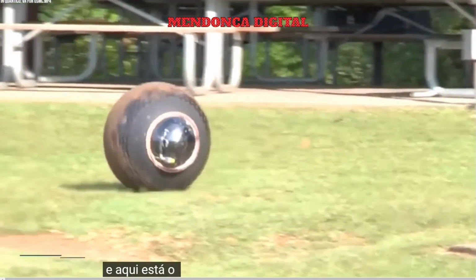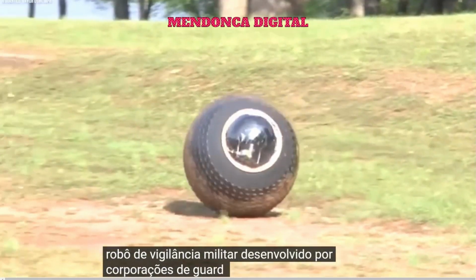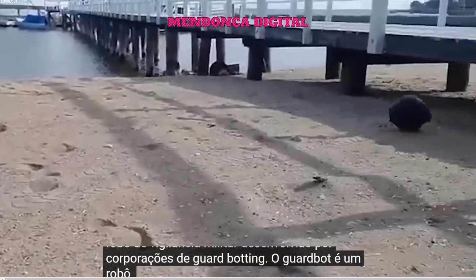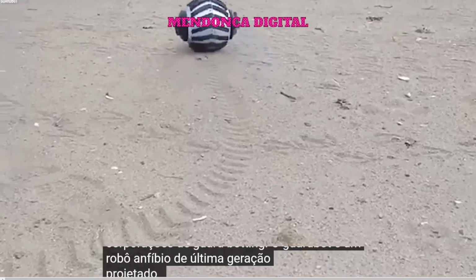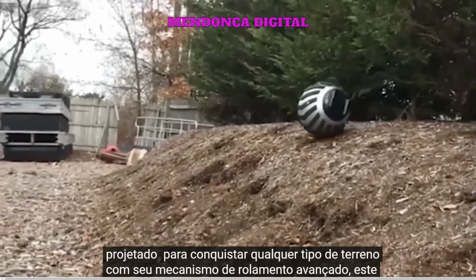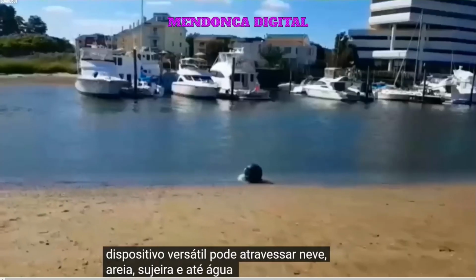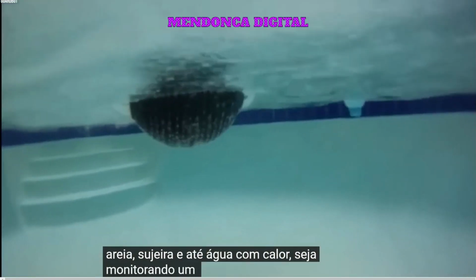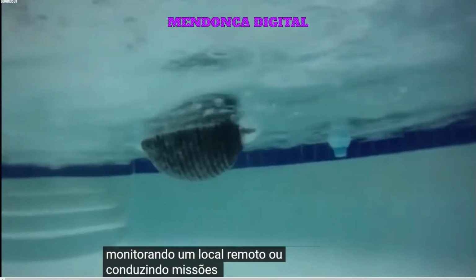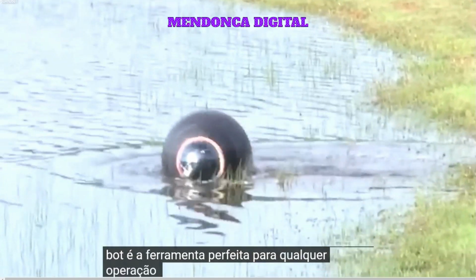And here's GuardBot, a military surveillance robot developed by GuardBot Incorporations. GuardBot is a cutting-edge amphibious robot that's designed to conquer any type of terrain. With its advanced rolling mechanism, this versatile device can traverse snow, sand, dirt, and even water with ease. Whether it's monitoring a remote location or conducting reconnaissance missions, GuardBot is the perfect tool for any surveillance operation.